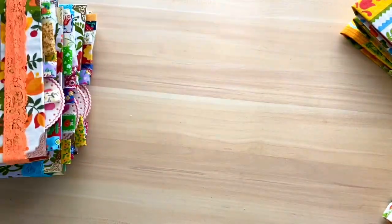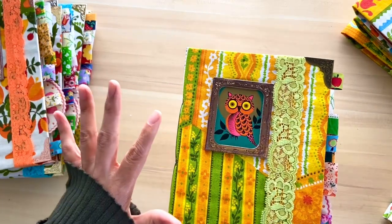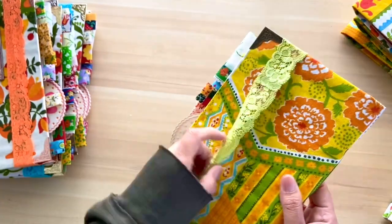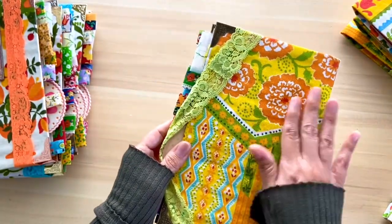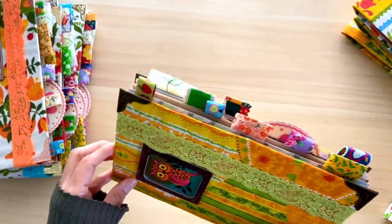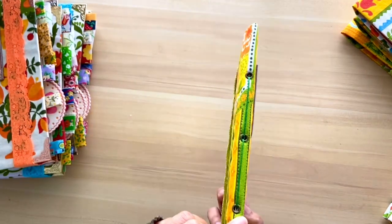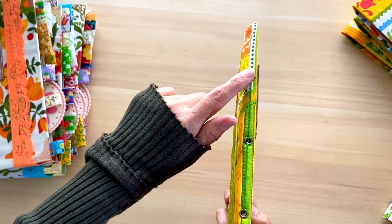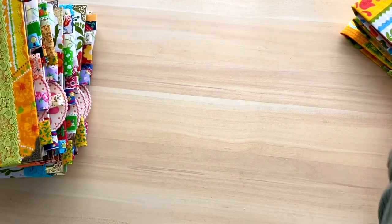Super sweet. And then this one is a really kitschy 70s owl. I loved this playing card. I think this is probably my favorite fabric because I love this patchwork quality, and I love those big marigolds at the top. And those are the tabs. These are all one signature journals. They all are secured with brass eyelets, so they will be nice and secure for you.